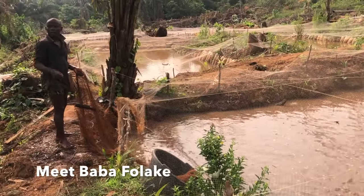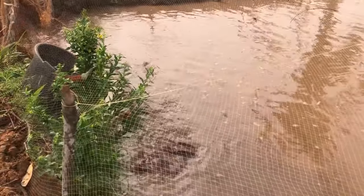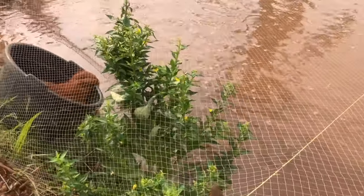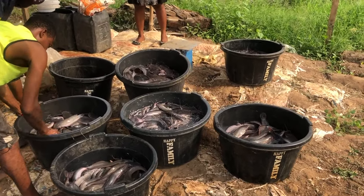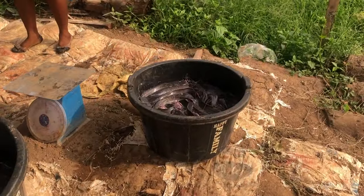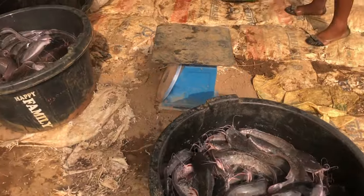So this is the man in charge of bringing out fish from the water. Look at, see, there are still a lot of fish here. Sorting is still going on. Still, a lot of fish has been sold.